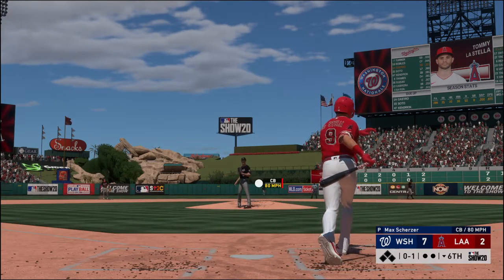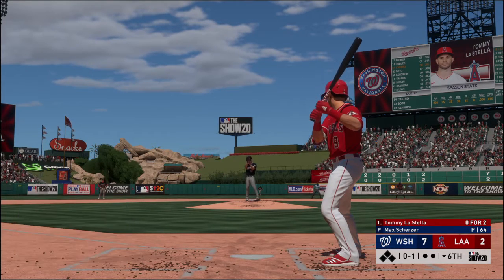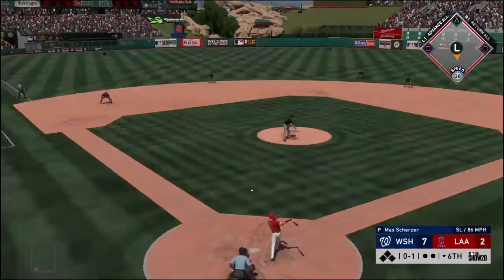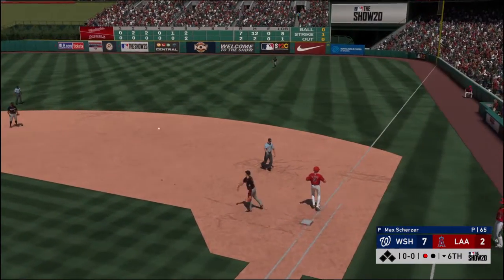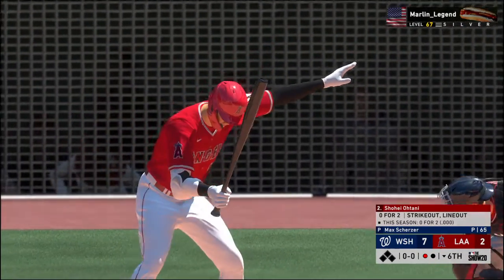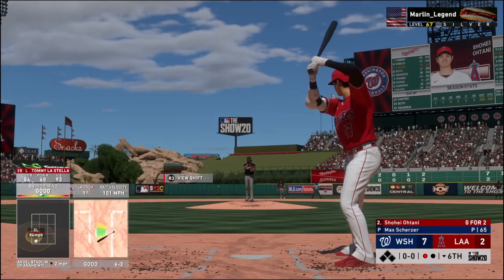He swings and hits it foul off to the right and out of play. He's hitless in his two at-bats so far. Hit hard to short. Turner has it. Throw on to first, so a good comeback there as he gets the first out of the inning. Digging in, Shohei Ohtani. He struck out swinging in his last trip to the plate.